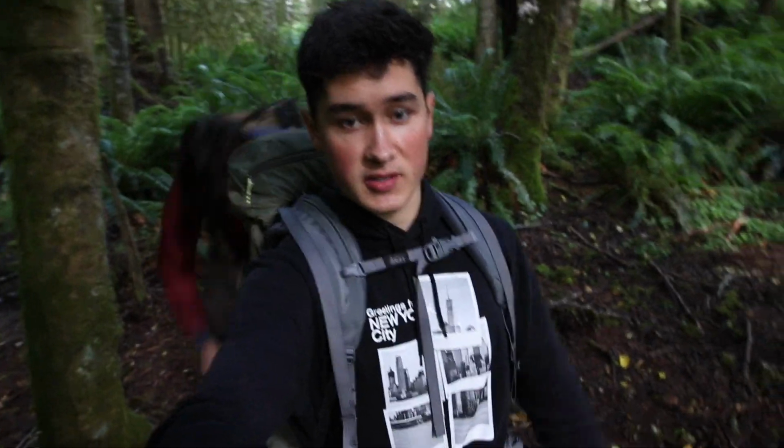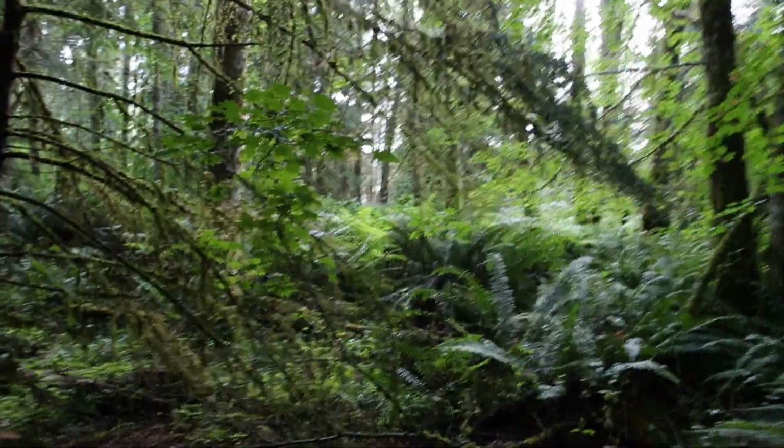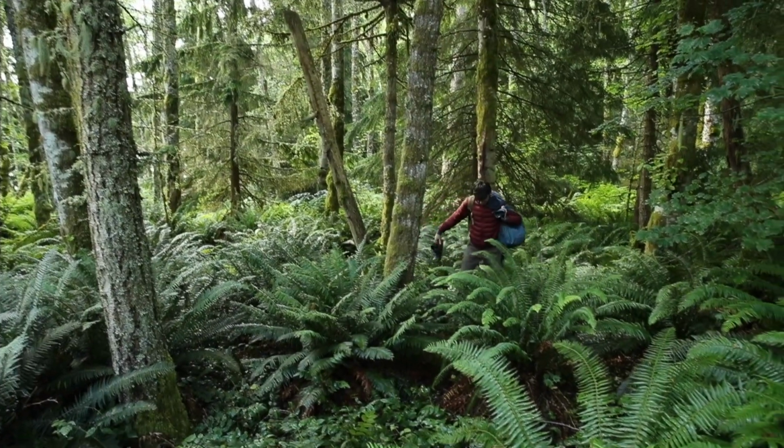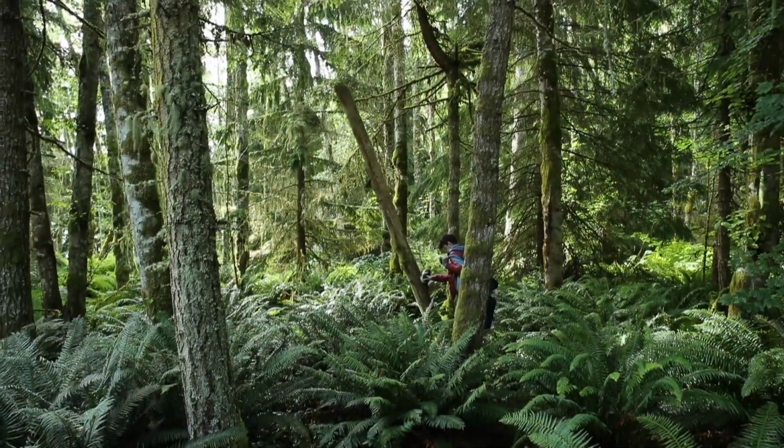So we're packed up, ready to go, and the worst part is that this whole forest is drenched right now, and we have to walk through the thick of that stuff. Dang it! I gotta get this down, though. Put your back into it.